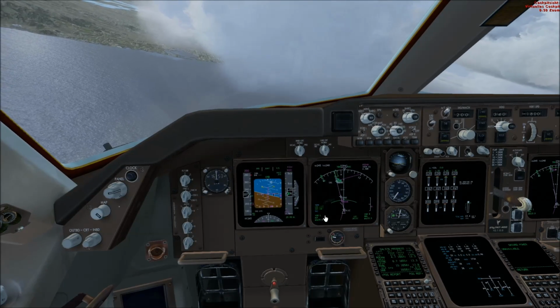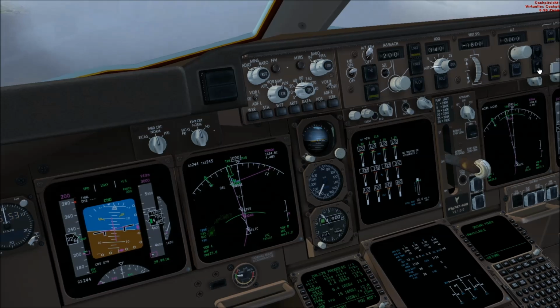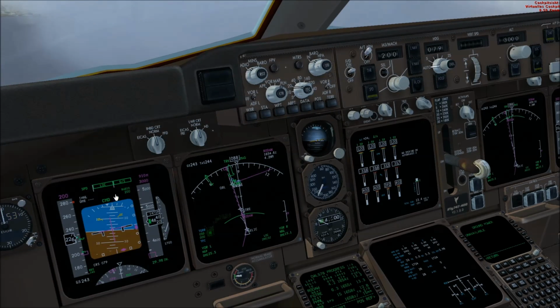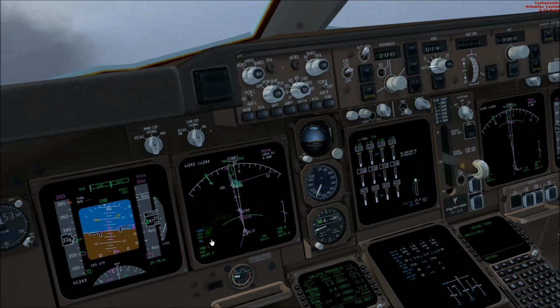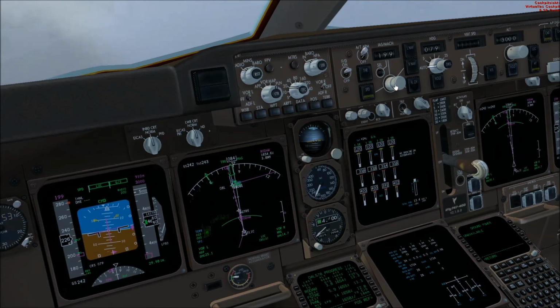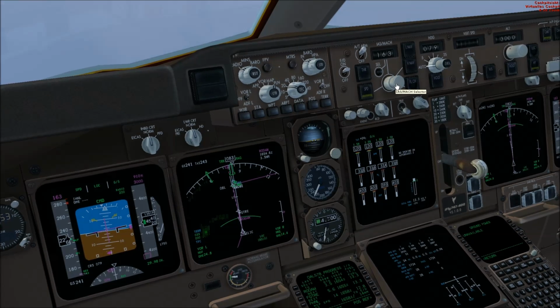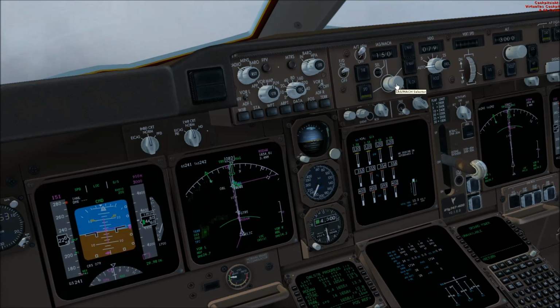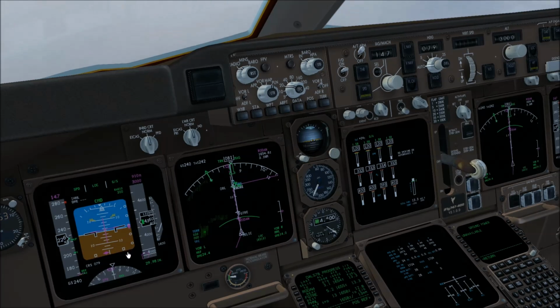So hopefully everything works. Maybe we can now already press APP, so that now the aircraft has already captured localizer and glide slope, so we do not need to control it by vertical speed. We can already type in our landing speed in here. It's 148 knots. So we keep the speed brakes extended to slow down. So now we are already on the glide slope and have the localizer.